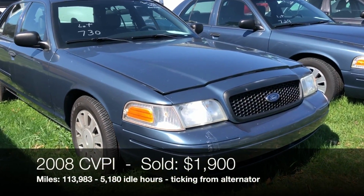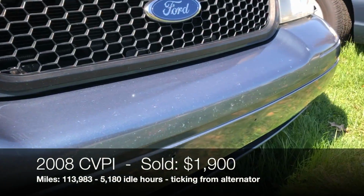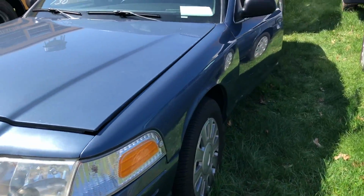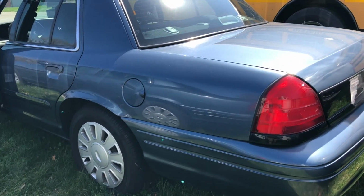Over at the Crown Vic section of the auction, there were 4 Vics that I was interested in, which are the first 4 that I'm going to show you now. They're lot number 730, 729, 724, and 721. They all look nice in the auction photos, but once I was there, I started seeing the problems with the cars.